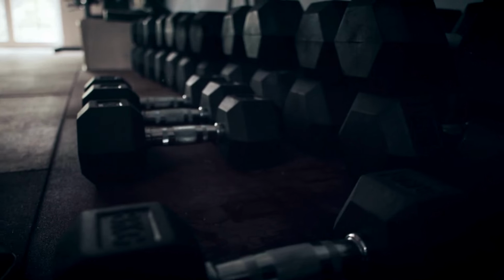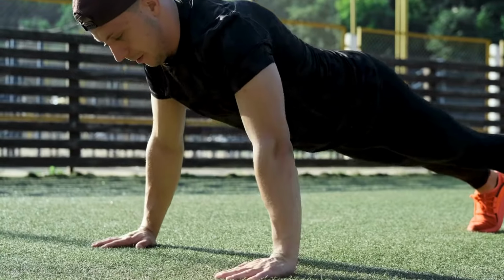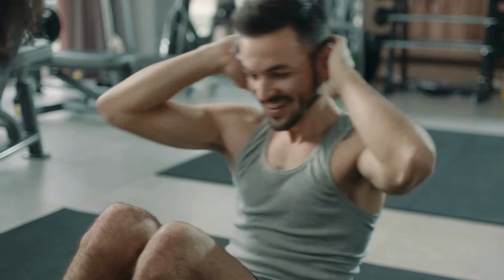Sergeant First Class Bites, how can I get in shape without a gym? I'm glad you asked. Push-ups, sit-ups, jumping jacks, and squats. If you take the time to master these four exercises, your life in infantry school will be much easier. Matter of fact, if you spend about 30 minutes each day doing a round robin of these exercises, it'll be a game changer for you.